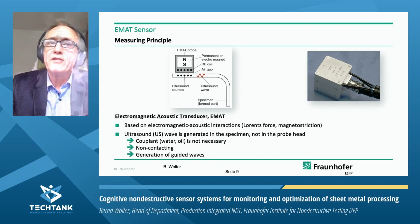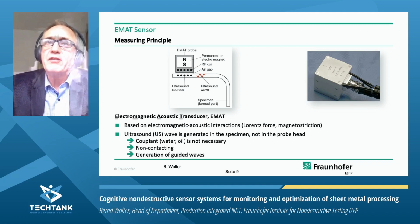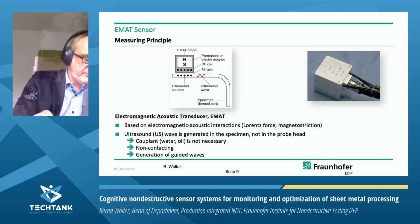And for this testing, we have developed a special technique which is called electromagnetic acoustic transducer. I do not want to explain too much the physics of the system, but you can generate ultrasonic waves with this system without any coupling to the material, and you can use then the systems.